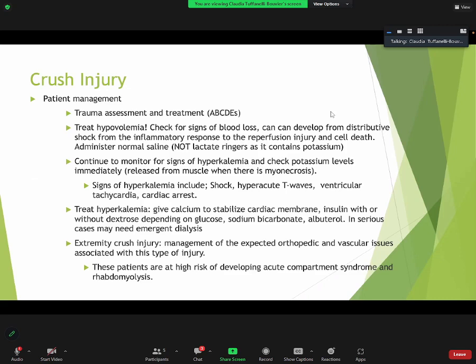And then they can also get distributive shock because they've had this major inflammatory response to reperfusion injury. So they've had so much cell death, and then they're trying to reperfuse all this tissue, and it leads to a massive amount of swelling. And then they can third space, so they have really low blood pressure. So sometimes they just need blood or fluid, sorry. So just normal saline if they're not bleeding.